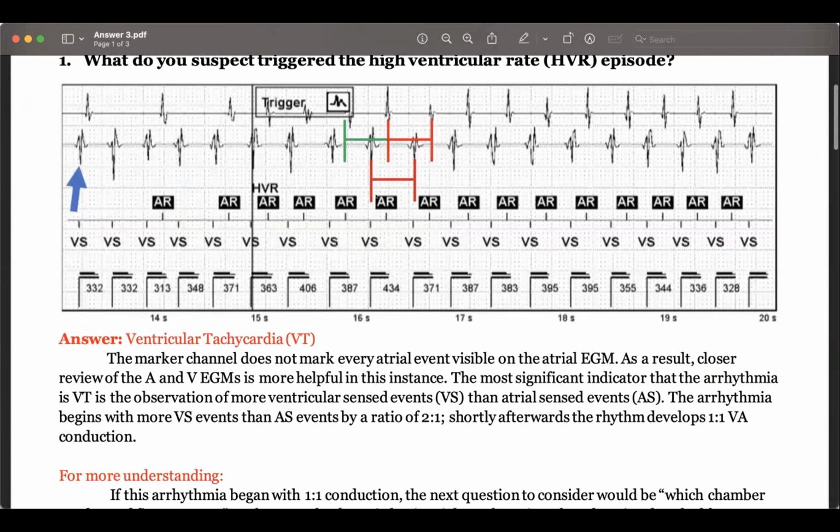So yeah, this one's a pretty simple one, just to say VT right away, just because you do have more V's than A's. So if you look at the atrial channel, you have more ventricular events. That is an indicator that the ventricle is actually leading. You do see 1-to-1 here later.